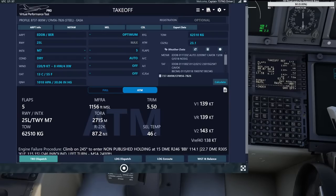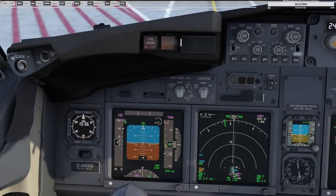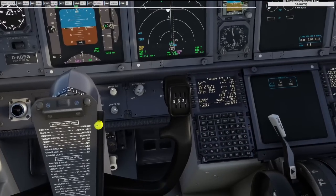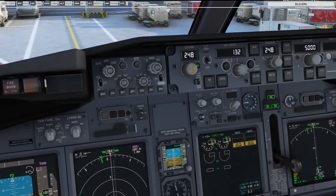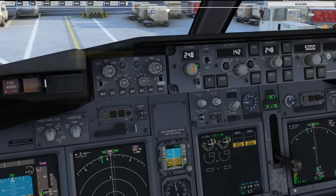Takeoff speeds 139, 139, 143, and we'll take 139, 139, 142 from the FMS. So, MFRA 1156. Let's proceed with that. 11:56. The app, by the way, is called Virtual Performance Tool, and it's a very, very accurate replica of the real-life Boeing Performance Tool. I'm absolutely in love with that, because it is so close to the real one. Exactly what we use at work every day.